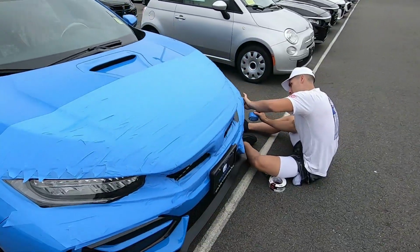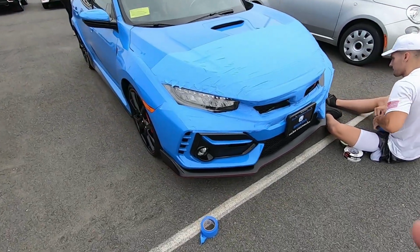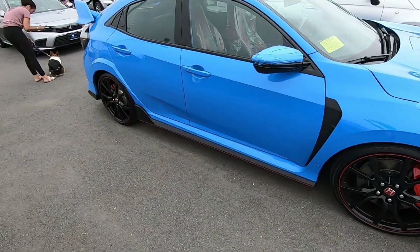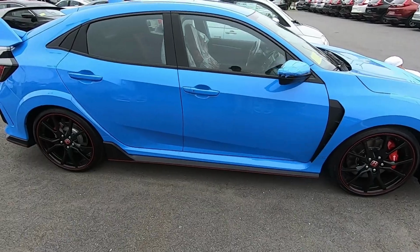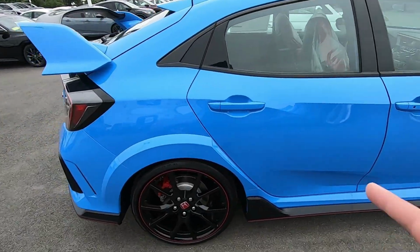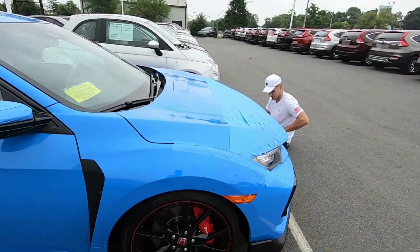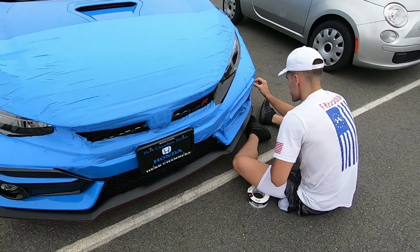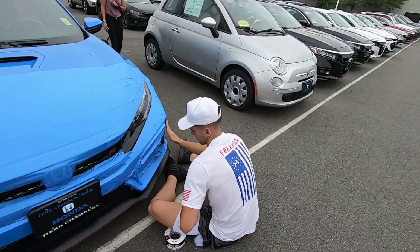So we're currently taping up the car. Don't want any rock chips for the ride home. It's going straight to get PPF and ceramic coated. This car will never ever get vinyl wrap, and you guys can make sure I don't vinyl wrap it, because this color is absolutely ridiculous. It's got flake in the sun. The camera makes it look lighter than it is, because it's actually really dark right now, since it's nice and cloudy out. But we're taping up the front, and then we're gonna hit the bathroom and get out of here.